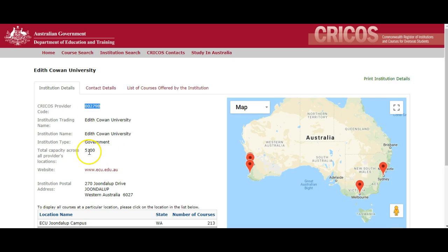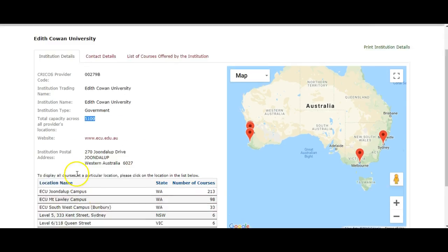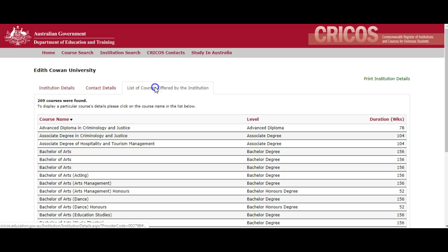It gives you the total number of students, 5,000, which is quite small. Gives you the link to their website. Gives you their different campus locations. There are some contact details here, a phone number. And here, this is what we want here. This is the list of courses offered by this university.